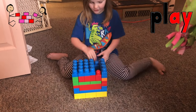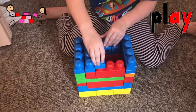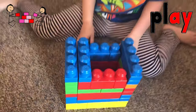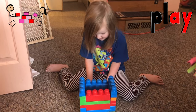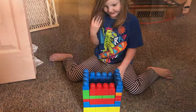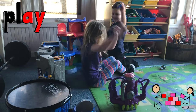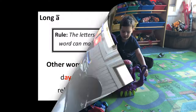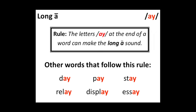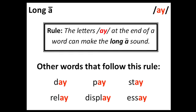Hi! Ophelia loves to play with her Legos and her LOLs. So fun. Hey, little kitty. I'm so scared. Other words that follow this rule are day, pay, stay, relay, display, and essay.